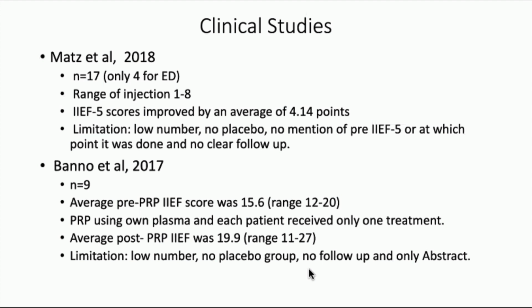In a clinical study involving 17 patients, only 4 had erectile dysfunction; the others had Peyronie's disease or mixed conditions. They received between 1 to 8 injections. They found that IIEF improved by 4 points. However, the study had a low number of patients, no placebo, no mention of pre-injection IIEF, and no follow-up was done. Other studies showed the same result. They measured the IIEF before and after: before was 15, and after was close to 20. However, it was a low number, a low placebo group, with no follow-up, and that one was just an abstract. The paper did not see the light.